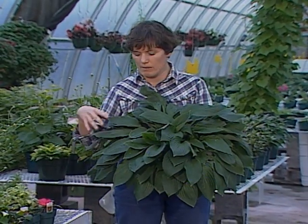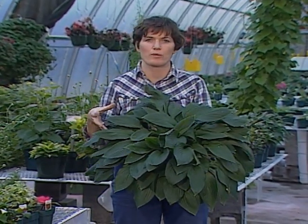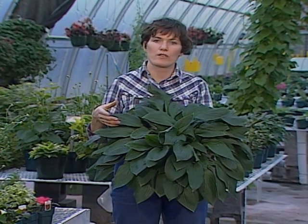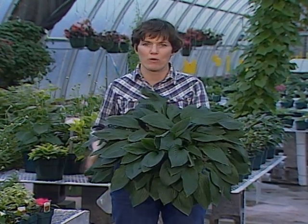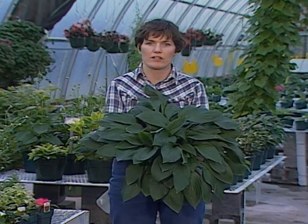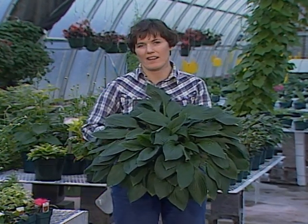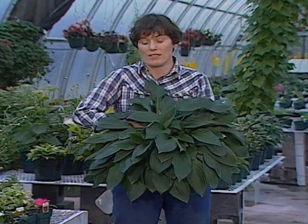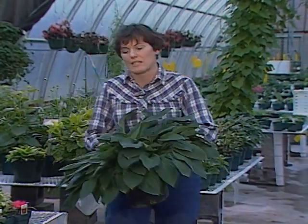Some of them are deep green like this. Some are 2 or 3 times this size in foliage and a blue-green. There are others that are white with a green margin and vice versa. There are some that are gold colored. Now on Hosta, it likes shade, it likes a rich organic soil, but the downside of that is that slugs love hostas. So if you're going to grow these, make sure you keep some diatomaceous earth around the base of it to keep them away.